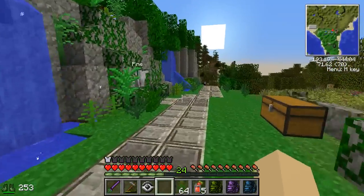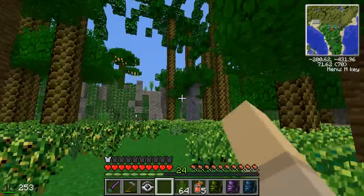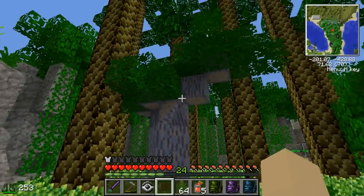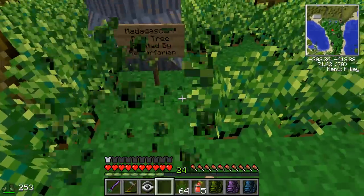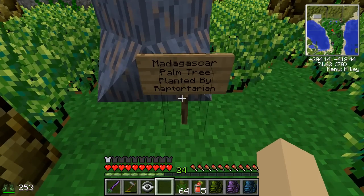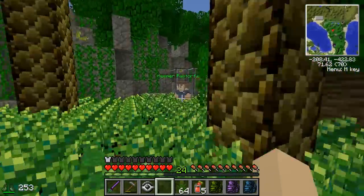Oh, what am I doing? I was on autopilot. Okay. This is the custom Madagascar palm, but I tried really hard to make it look somewhat like a Madagascar palm tree. I'm pretty happy with how it came out, and it is planted, if I can clear these ferns away, the Madagascar palm tree planted by Raptorfarian. So, Raptorfarian is actually right over here!